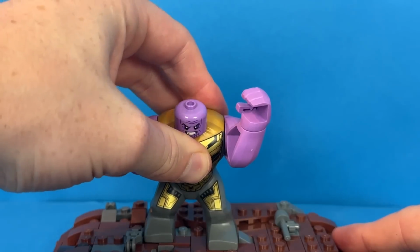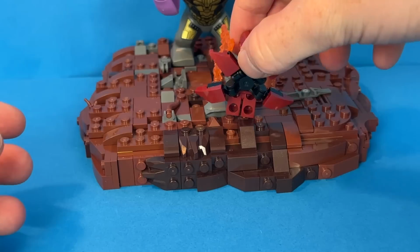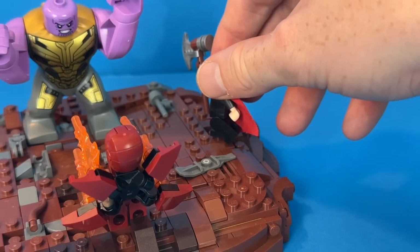I put Thanos in the back, with Iron Man using these 4 laser beams to target Thanos, and finally added Cap and Thor charging in as well.